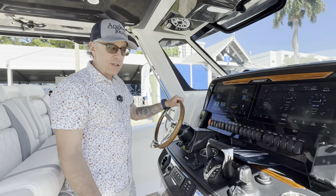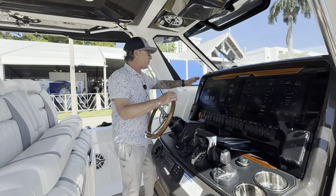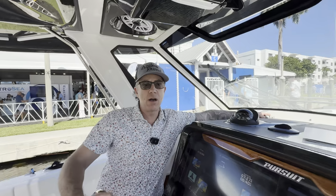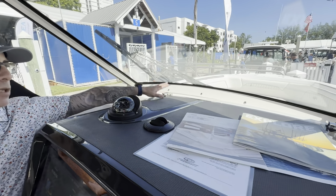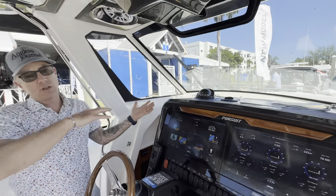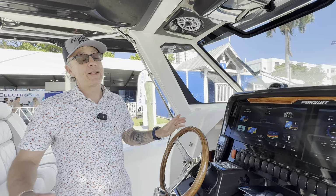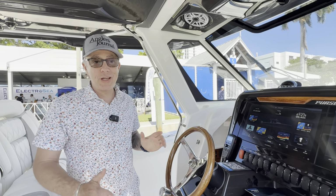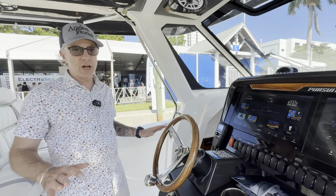And one thing they do that I really admire is there's actually latches up here. So if you need to change out your electronics or something, you open this up, this whole thing folds aft, just comes back and you can access everything. All right, and in keeping with that storage theme, when they redesigned the cabin downstairs, storage everywhere.